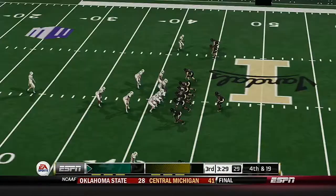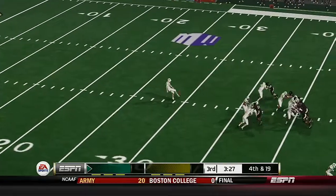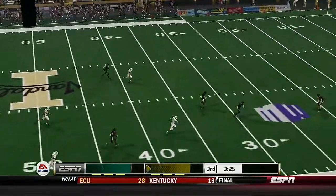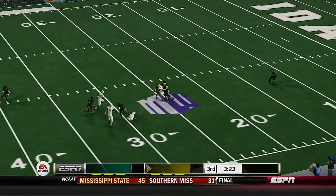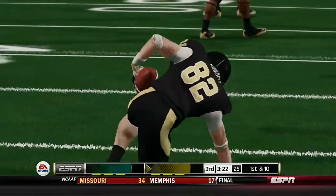On third down, the defense was expecting the pass, and they defended the play very well in the secondary. Hogan to punt. He's taken down at the 27-yard line.